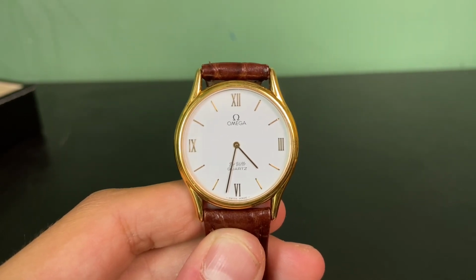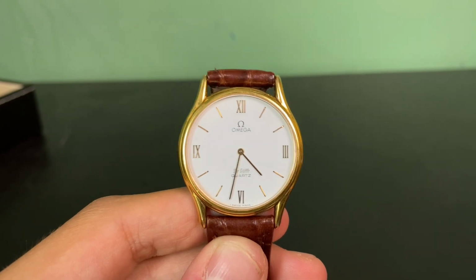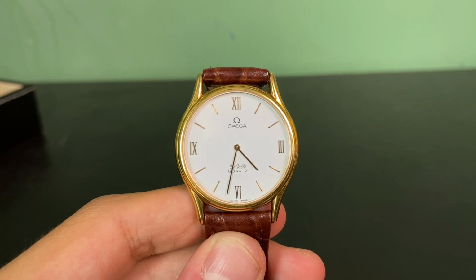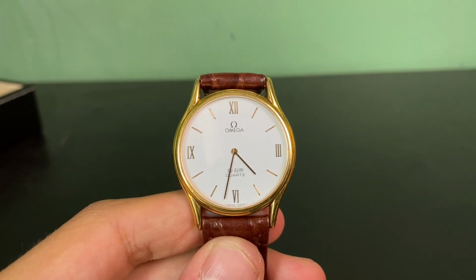So next up is this Omega DeVille dating back to 1981. This was actually the first watch I ever received, and it probably has the most significance to me in terms of my whole collection. It was my great-grandfather's watch, given to me by my grandmother, and it really sparked my love for watches. What a great way to start collecting, given an Omega.